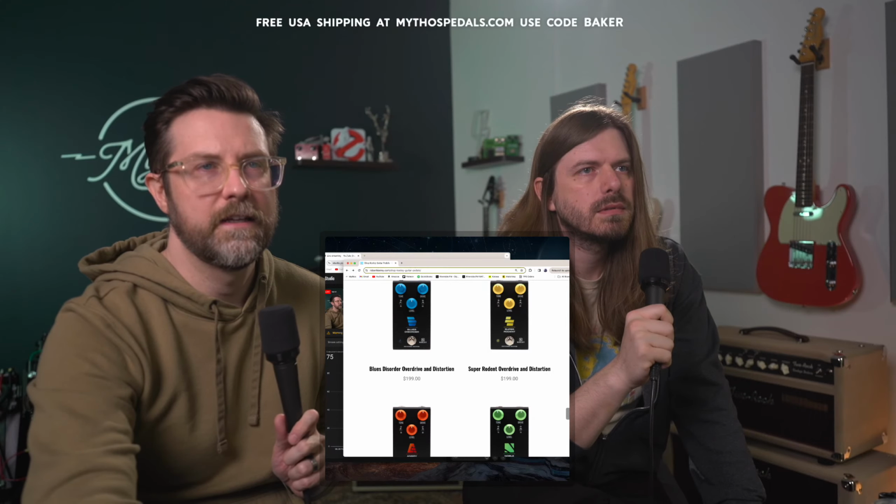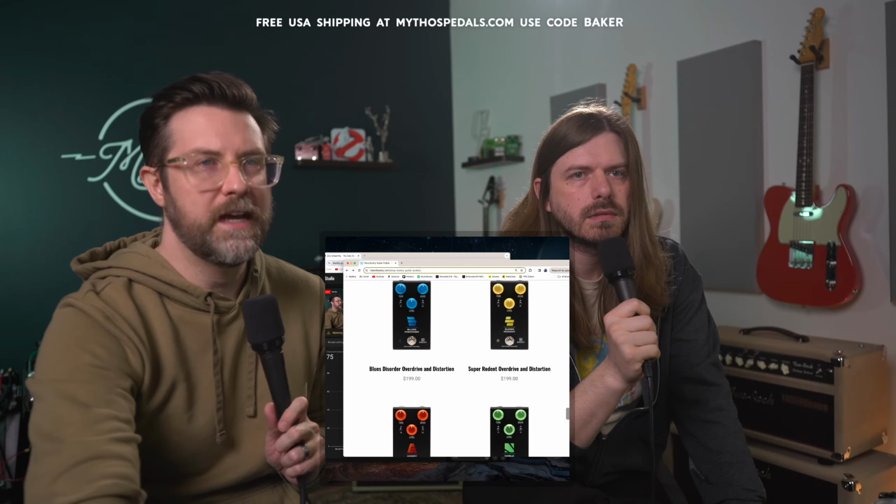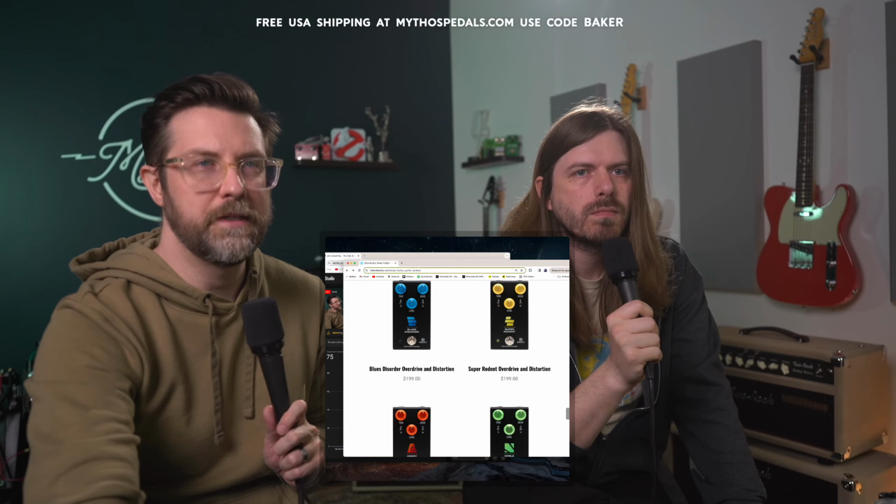Let's see. Octopus Ears has a super app mod. Same thing as the Muse driver. Yeah, a really cool modified BD2 Blues Driver thing.